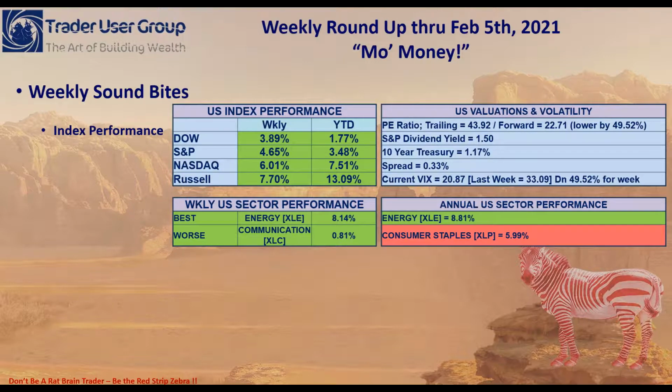You can see the PE ratio. The forward 12 month is still fairly high at 22.71. Dividend yield is at 1.5%, 10-year treasury 1.17. So the spread between the two is 0.33. We'll talk about that in just a minute.